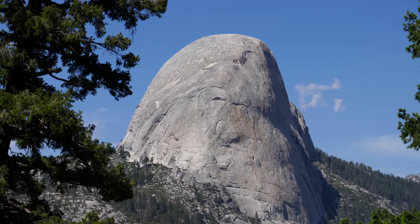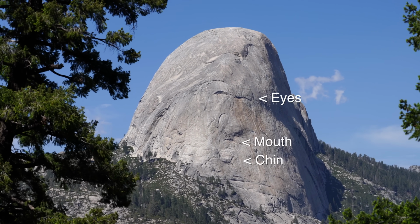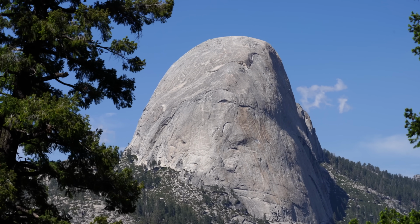My dad pointed out that there's a face on the side of Half Dome. I had no idea what he was talking about. When I looked at it from this angle, it looks like a face. Do you see it? Let me know in the comments.